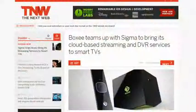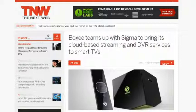Well, there you go. New York-based Boxy joining forces with a system on a chip provider called Sigma to move content streaming and DVR into smart TVs being produced by other manufacturers. So they've been working to put Boxy services, which include that cloud-based DVR that Boxy's been doing, into a UXL processor. So if you build a TV with the UXL processor, you basically get Boxy built into the TV. Dude, this is a big move for Boxy, because if they can make themselves essentially this universal standard, this universal technology, I mean, that could be very big for their company. I don't know enough about technology or the specifics of this deal to know if that's the case or not.